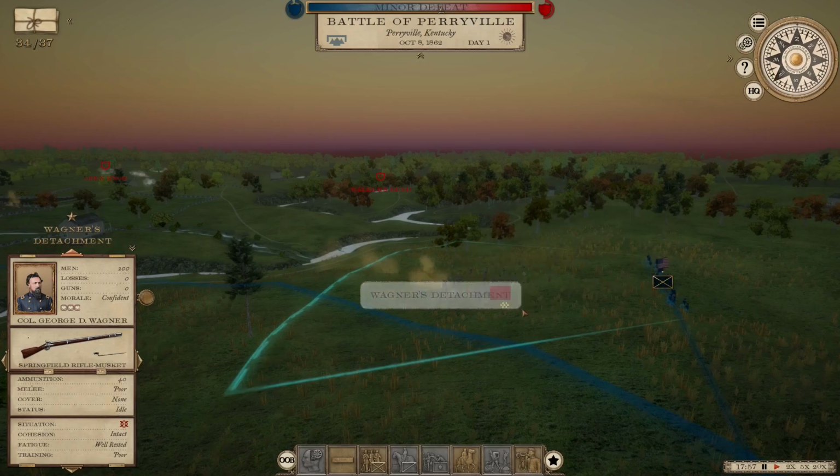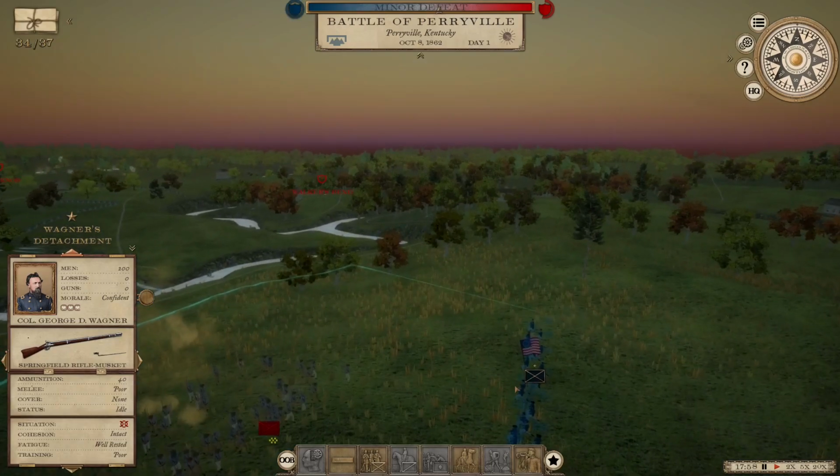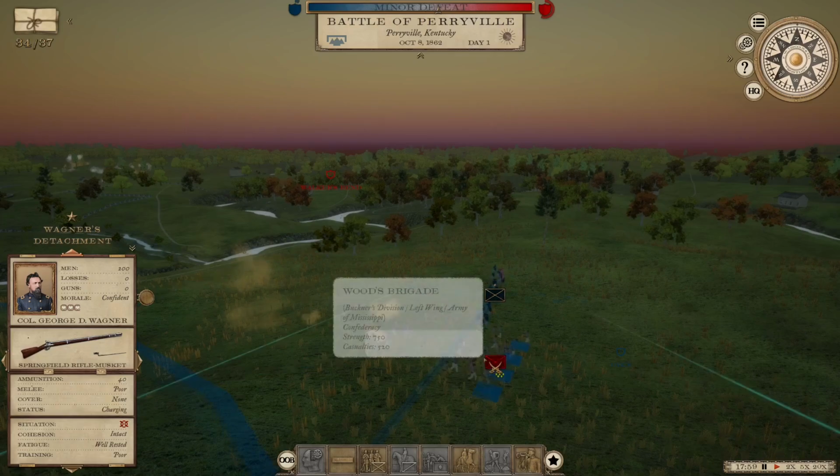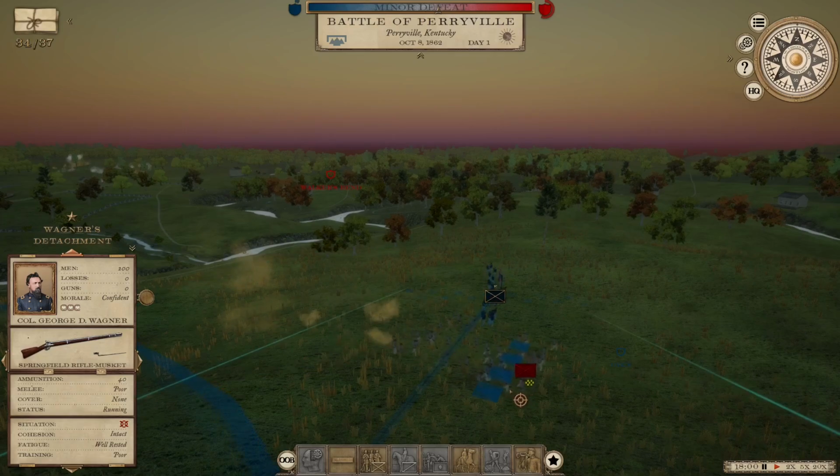Shoot. Go ahead and shoot him. Anytime, guys. Shoot. Charge, maybe? Would work better.